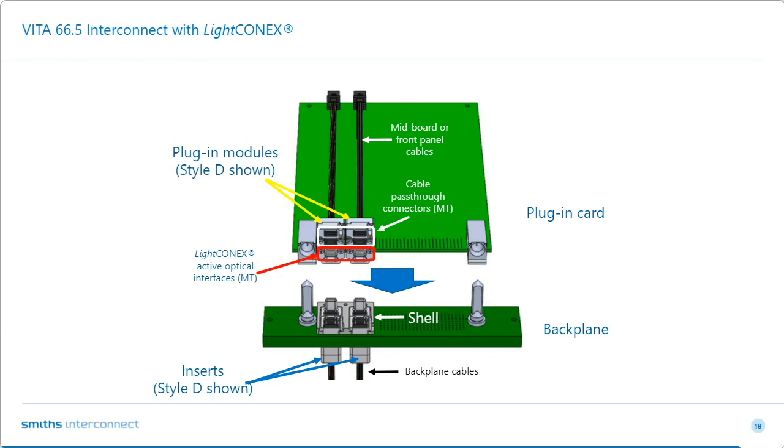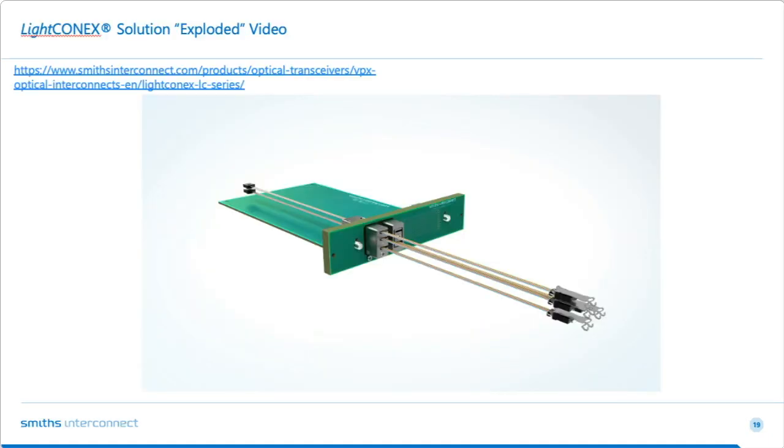Now let's try to illustrate this a little more graphically. This is an exploded video, and what you'll see is two pairs of LightConnect modules: the two inserts on the backplane side, which are visible here, and then the two plug-in modules on the plug-in card side. You'll see them lift off the board, so I'll just run the video.